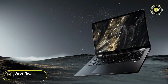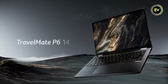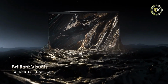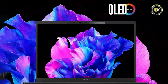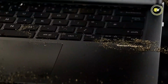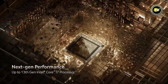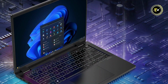Number 5. Acer TravelMate P6 14. The Acer TravelMate P6 14 redefines excellence in business computing with its premium features and cutting-edge design. Its 14-inch OLED display offers a 16:10 aspect ratio, delivering stunning visuals and an immersive viewing experience. The TravelMate P6 14 is powered by an Intel vPro processor and an Intel Evo design, featuring a 14th-gen Intel Core i7 processor and Intel Iris Xe graphics for exceptional performance and seamless multitasking.